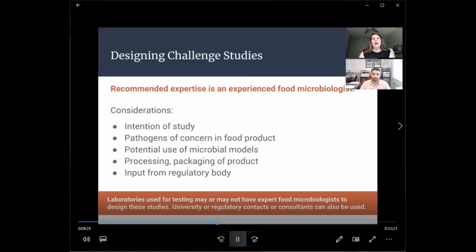And so the labs that are chosen for these challenge studies may have the expertise, this experienced food microbiologist, to do this, but they also may not. And so I've already mentioned that there are university, regulatory, and extension contacts in your state that can be used if a lab that is going to be used by an operator for a challenge study doesn't have that experience. It's more important to reach out and have somebody with that expertise rather than to just go with a lab and go with what they have in hand.